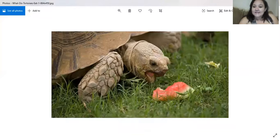Okay, there you can see he's eating watermelon. He really loves to eat fruit. See, he can open his mouth very wide.